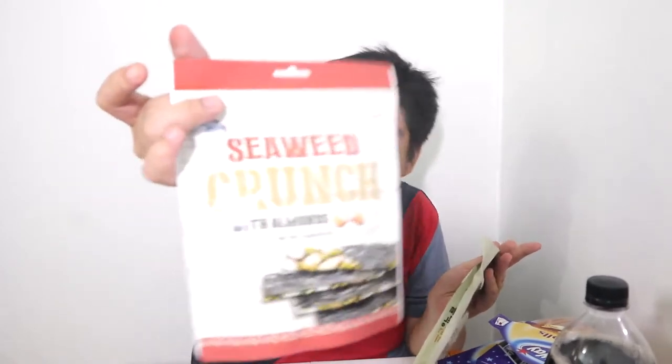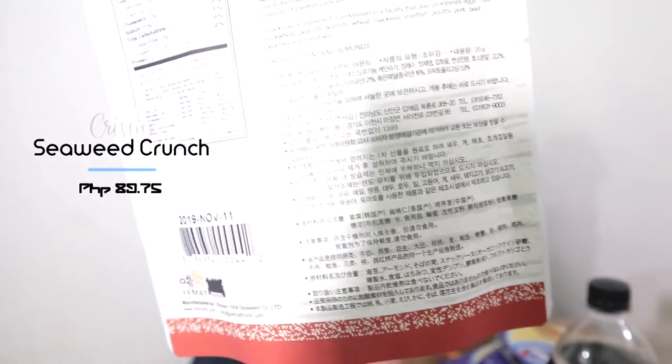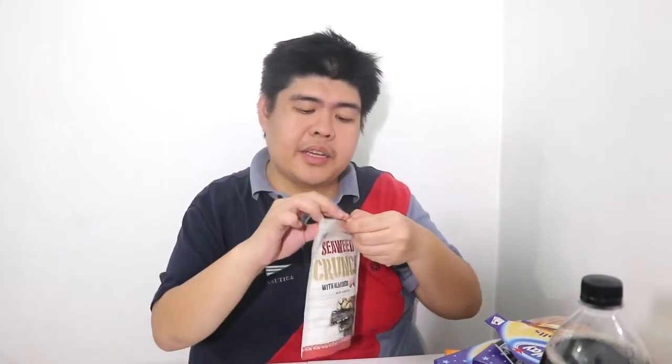Then this is seaweed, like literal na letter C. Then I bought 6 of this. This is worth 89.75. The writings are in Korean. So ang okay sa kanya is meron kang seaweed, and you can cut it. So, pag inopen mo siya, ganito yung itsura.